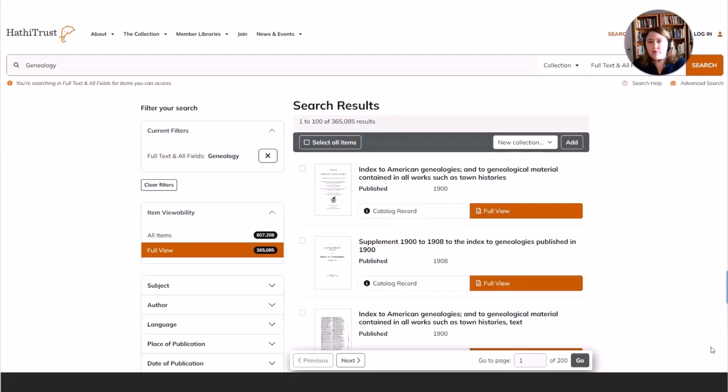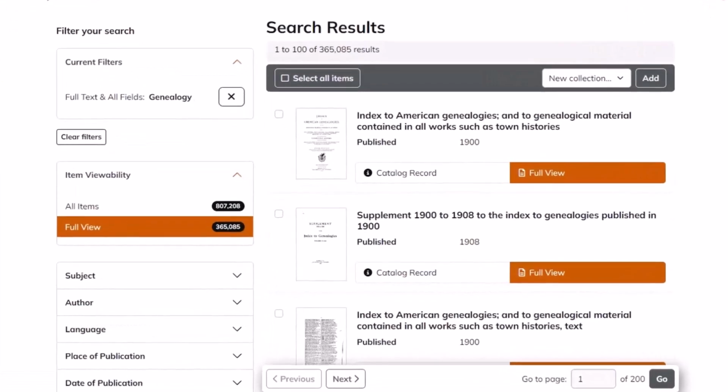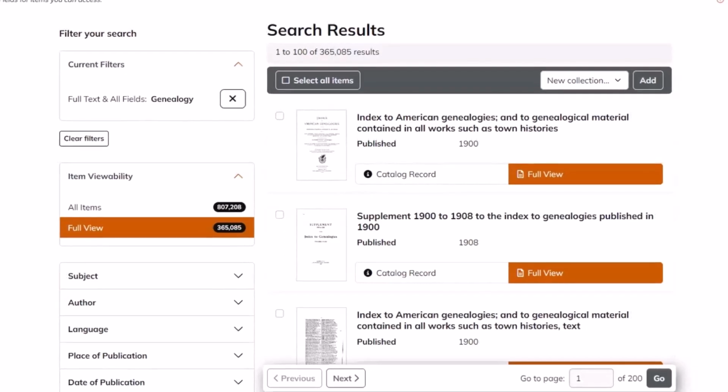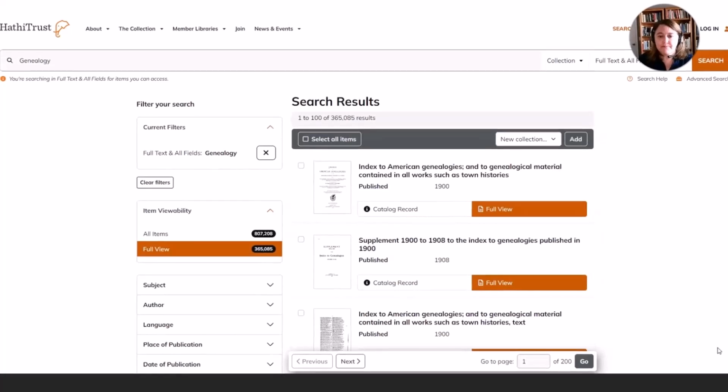So here's a general search I did on the word genealogy. You can see that I've got my search results here in the middle. There's 365,000 results. That's a lot. So over on the left, I might want to go ahead and narrow that down. And I can do it by language. I can do it by date of publication. I can go ahead and redo this search and maybe add a word. But there's all kinds of different searches you can do. You can even search your ancestor's name.